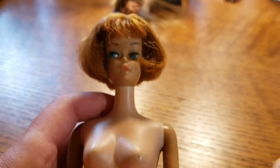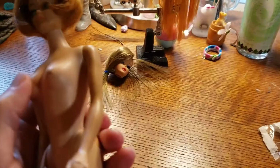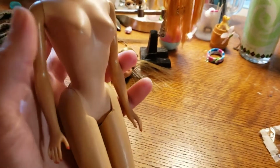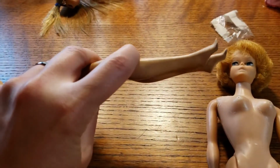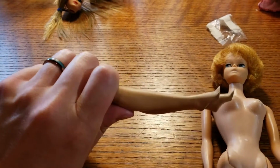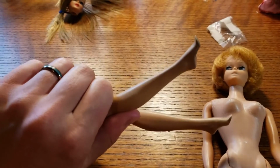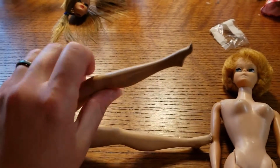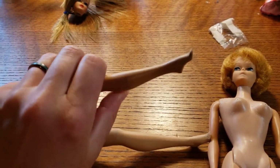These dolls, American Girl dolls, can go for so much, but her body's not so great. She has pretty good hands. One leg is great. One leg actually has a nice good snap to it. Yeah, there we go. That's good. We want that. That's really good. This one lost her snap. She doesn't snap anymore.